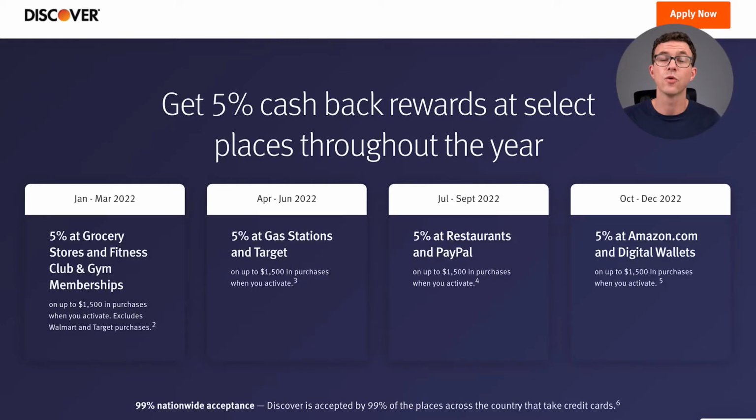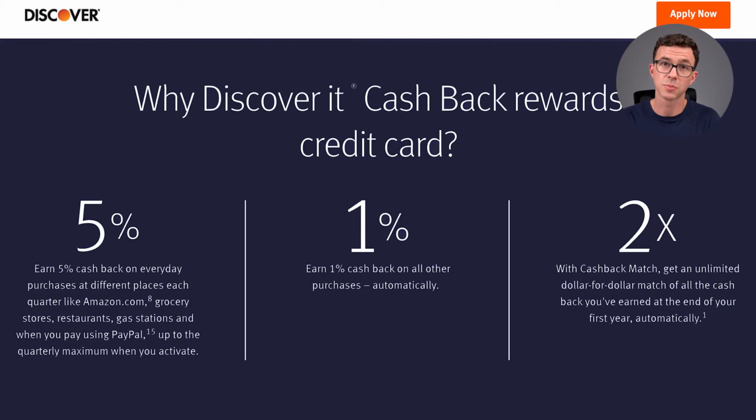But the main Discover It card has a rotating category where you earn 5% cash back. So here are the different categories for 2022. Any spending in those categories up to $1,500 per quarter, you get 5% cash back. Any spending above that or in any other category, you get 1% cash back.